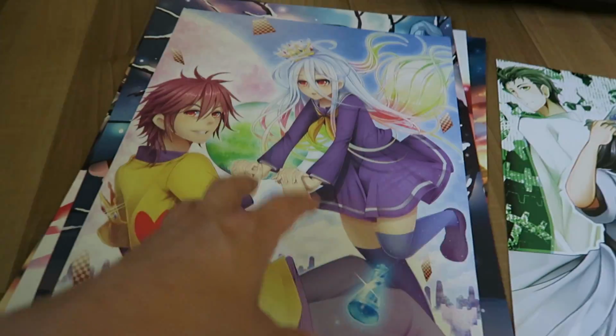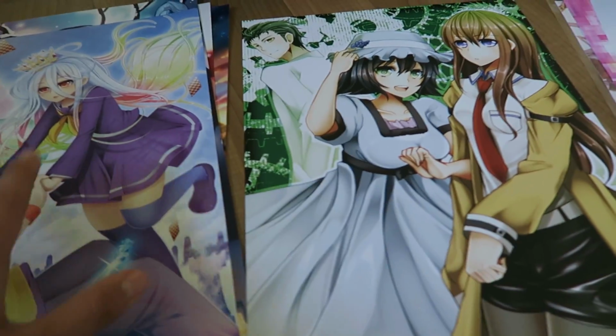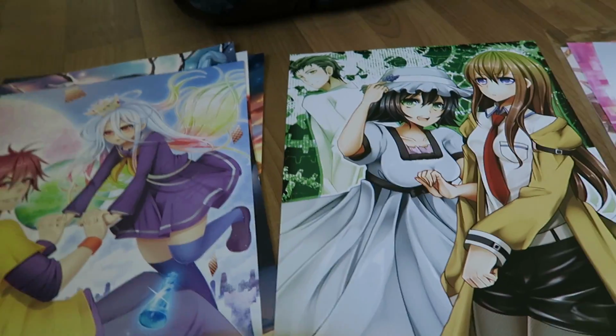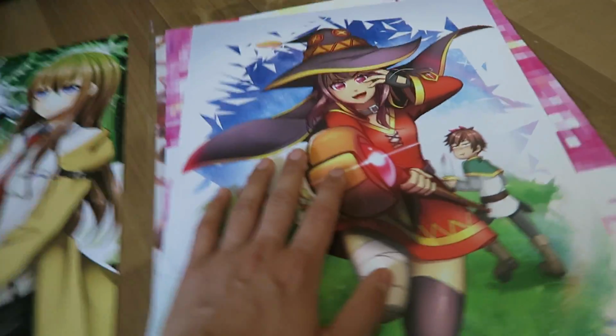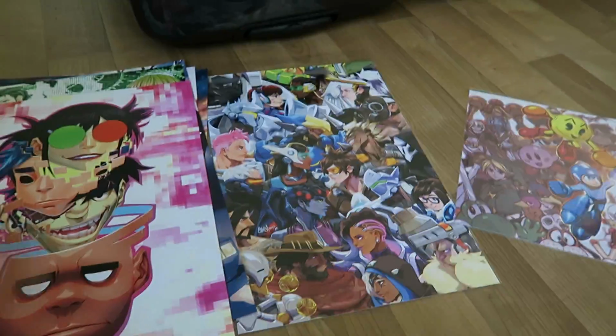And I've been looking for a custom-made art for No Game No Life and Steins Gate for the entire time that I've known anime. So these two were the reasons why I went to Artist Alley, and they offered to buy 2 get 1 free. So of course I was like, well, if I'm gonna buy these 2, I'm gonna have to get another one free. And this is the one I got, Konosuba. And the final 3 art pieces that we have here are made by 2 artists.